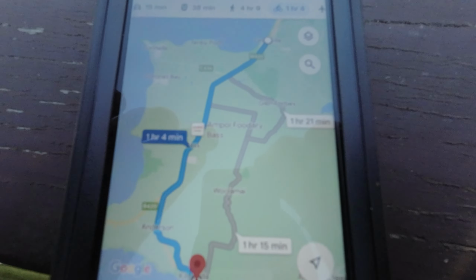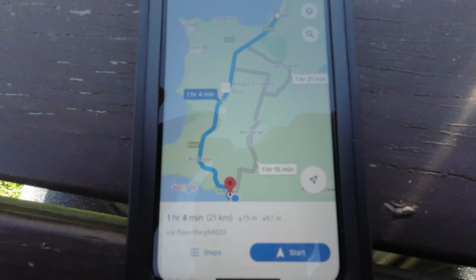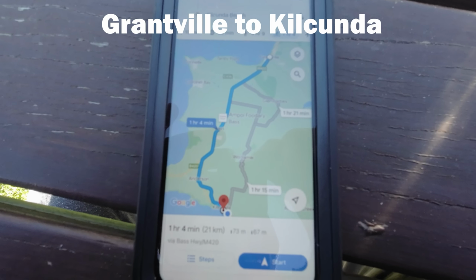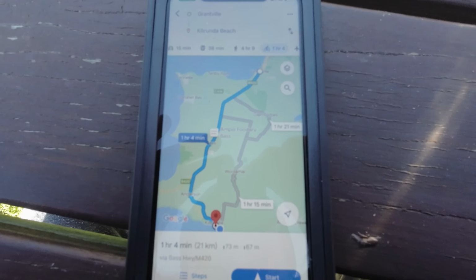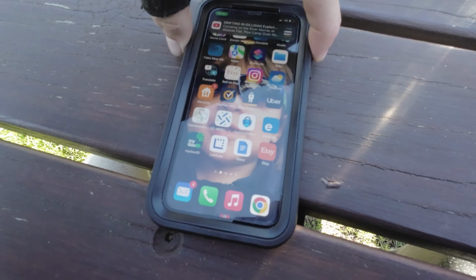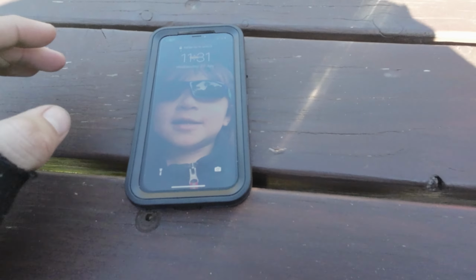Okay, I don't know how well you can see that, guys, but it's 21 Ks is how far I've come. Yeah, so not bad for the battery. What time did I leave? I don't even remember. I didn't even look. But the time now is, what is it? 11:30. It's time for lunch. Bloody lovely.